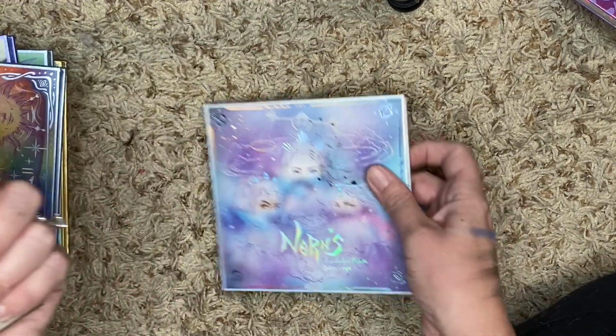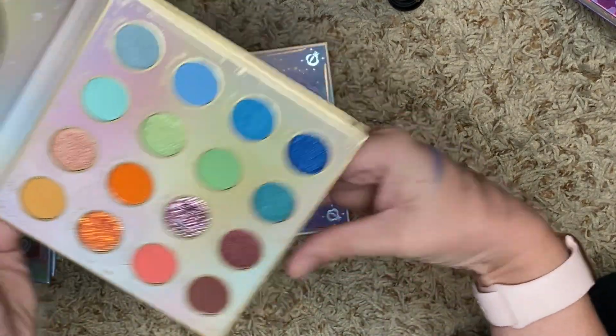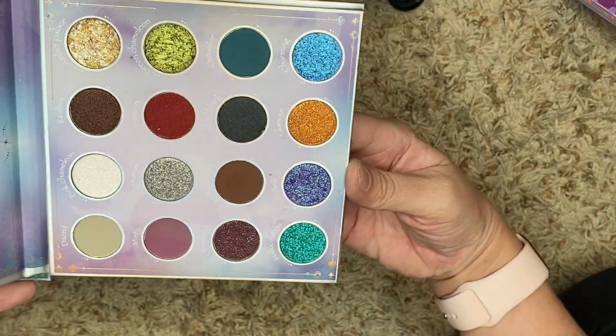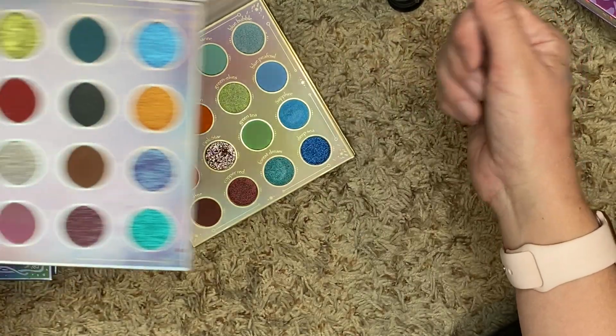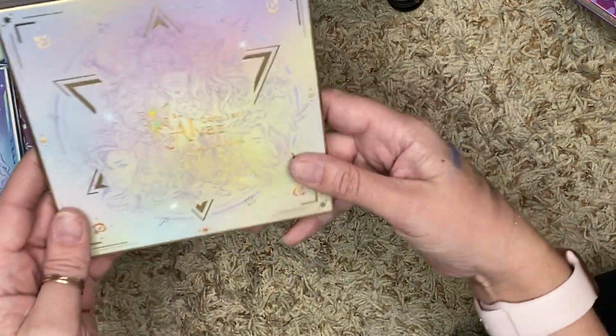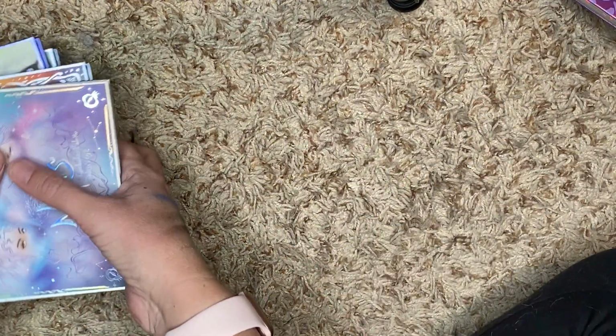We have the Alva 2 and then the Norns. The Alva 2 looks like this. The Norns looks like this. I like the Norns better, so we are actually going to keep the Norns, and we are going to declutter the Alva 2 palette. So we're actually decluttering 3. Keeping these ones though. These ones are great.